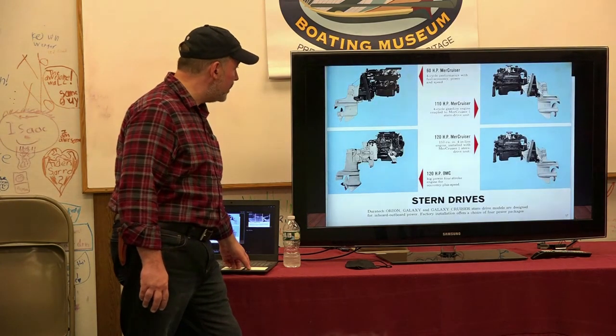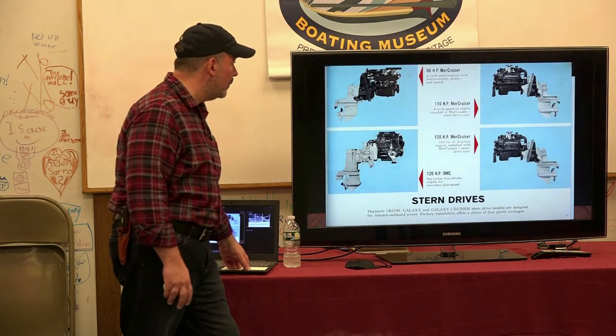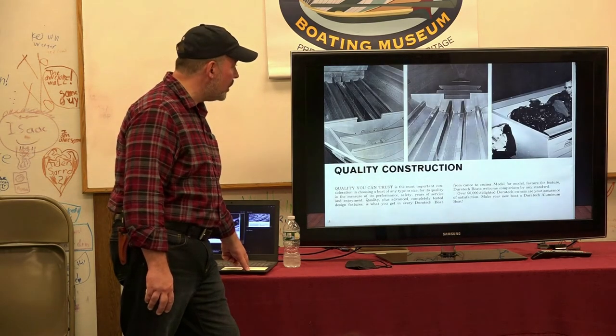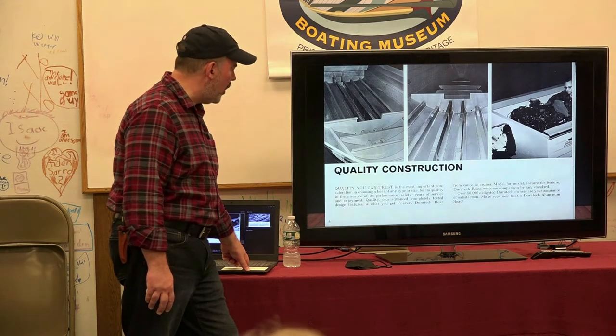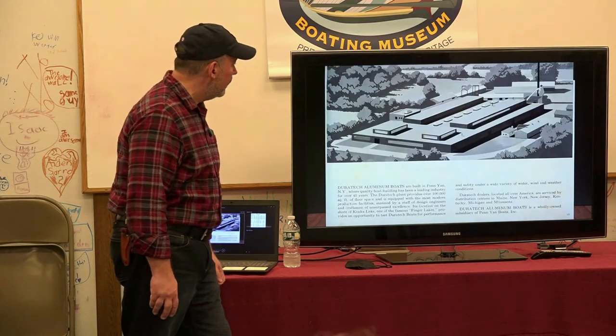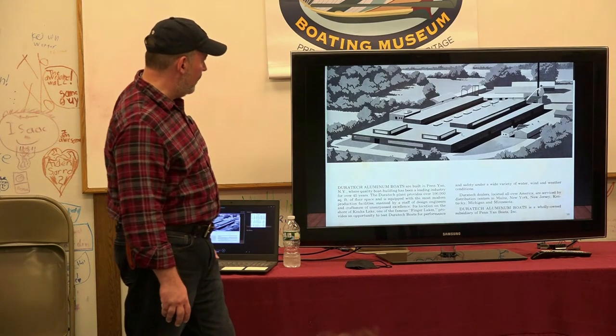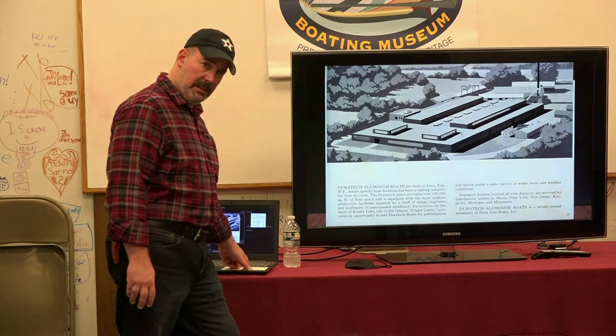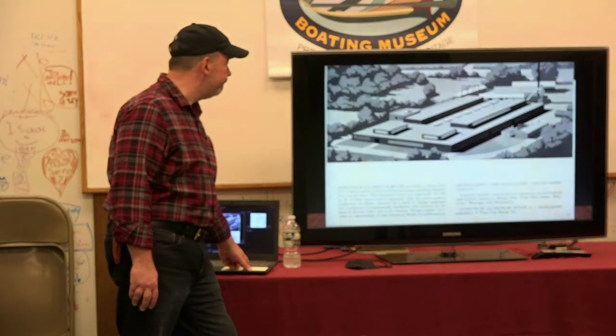Stern drive options, very common. This was available in Penyans. A couple of fun little shots of construction and how rigid they are, and the high quality boat that you're going to get when you buy it. And a wonderful image of the Penyan factory, which, when did they tear that down? 3 years ago? Yeah.